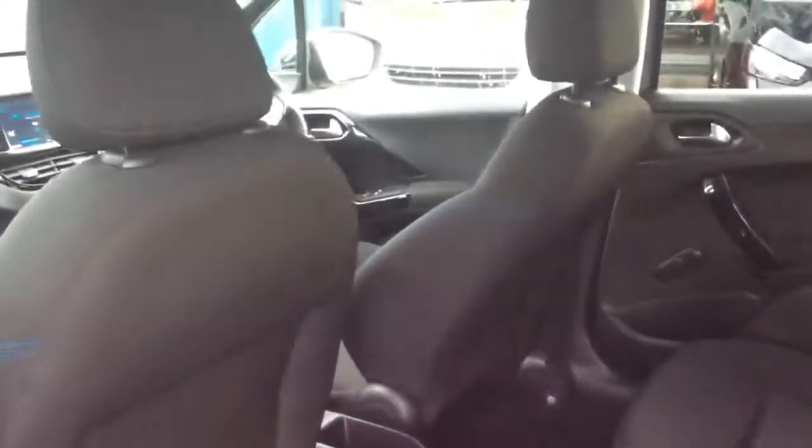Full cloth interior with a blue stitching, which I'm a big fan of. Really does stick out. I think pairs really well with the seats. Headlining is light, which makes the car feel a lot bigger. Interior smells fresh. No tears to the seats. No signs of pets or smoke.